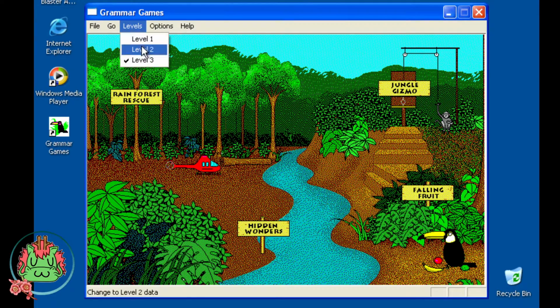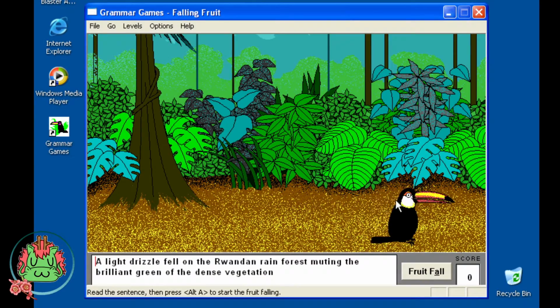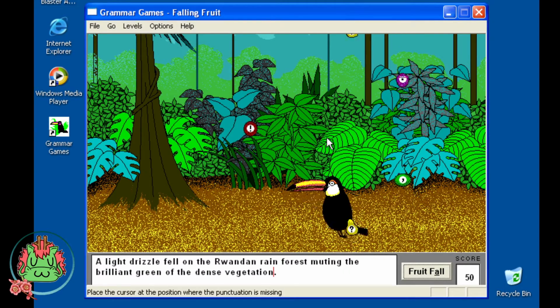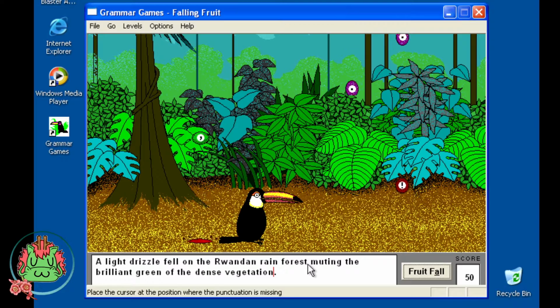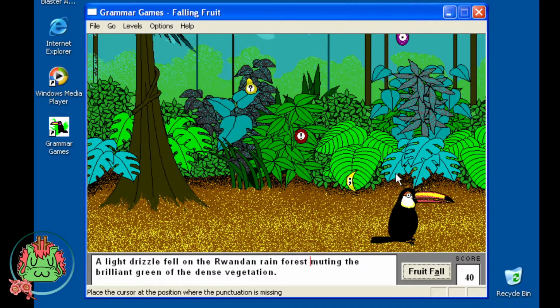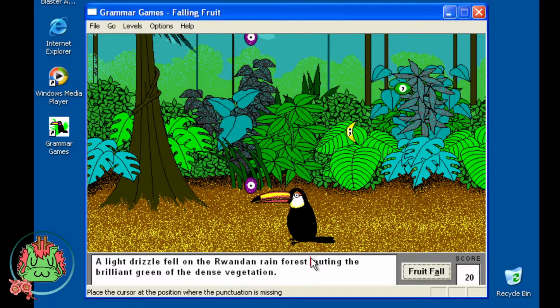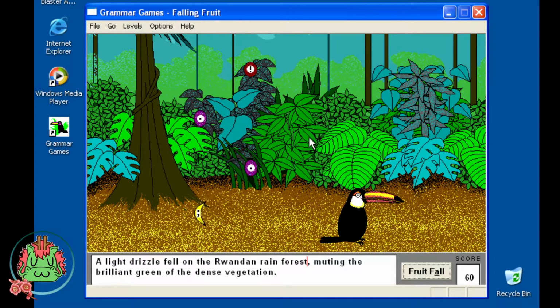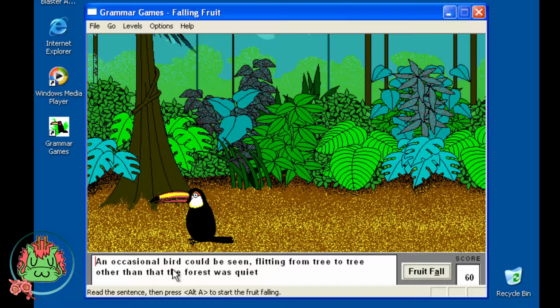That's not bad. So the next one we're gonna do is Falling Fruit. Now, for Falling Fruit, they recommended I do level 2. A light drizzle fell on the Rwandan rainforest, muting the brilliant green of the dense vegetation. Oh, whoa, whoa, whoa. A light drizzle fell in the Rwandan rainforest, comma, oh. There we go. An occasional bird could be seen flitting from tree to tree.